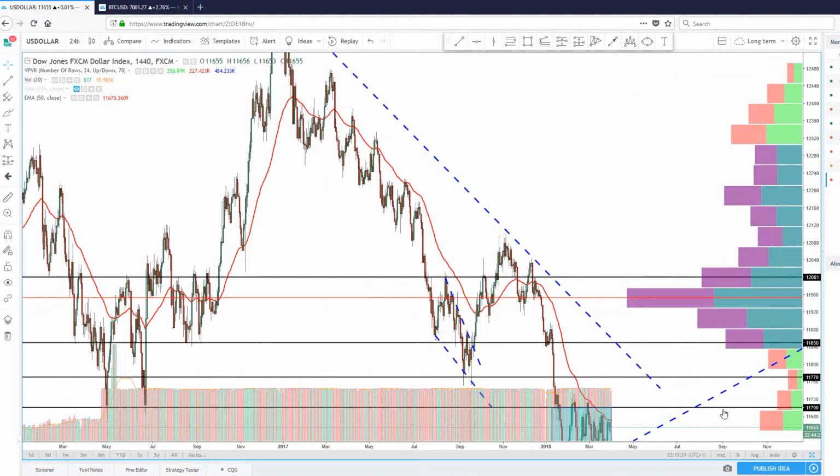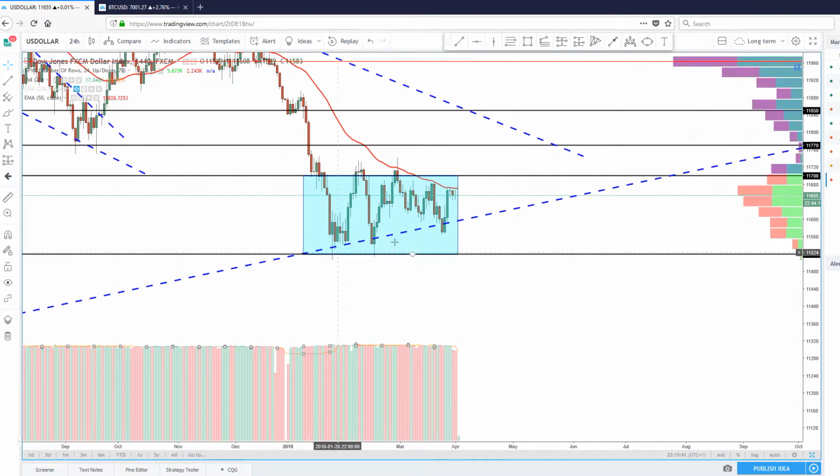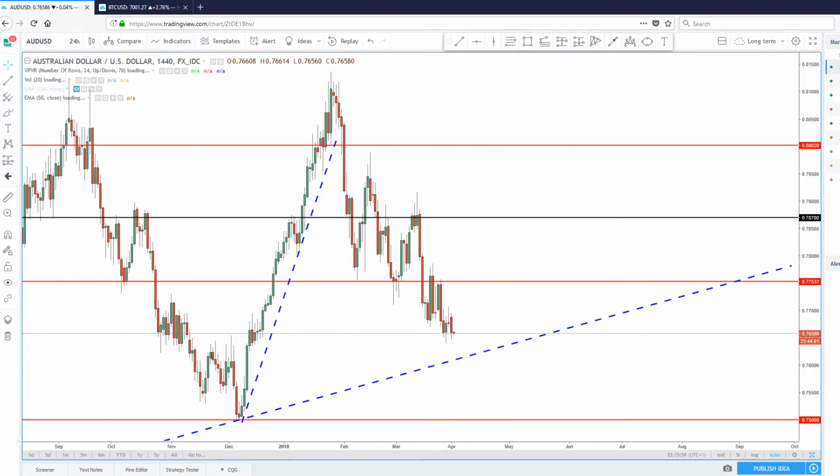But right now, this very second in time, we're being squeezed. It's respected this upward sloping trend line on the weekly chart, which is quite nice to see within the box. So again, if you see a break and a close above into this area here, above 11700 this week, and actually close above it, that would be a very, very good indication that we are now turning bullish on the US dollar. So how does that look on the Aussie dollar?